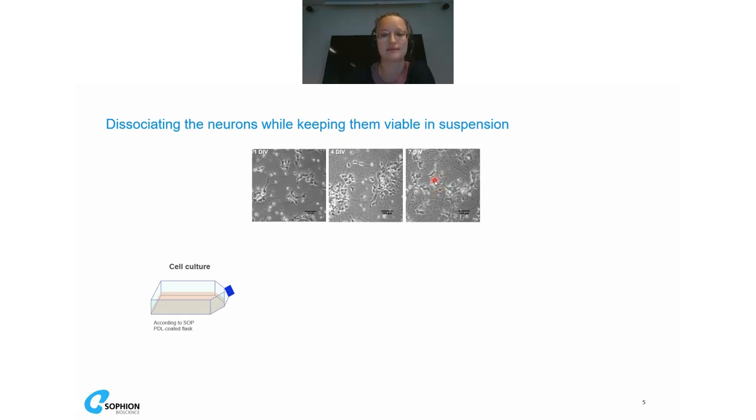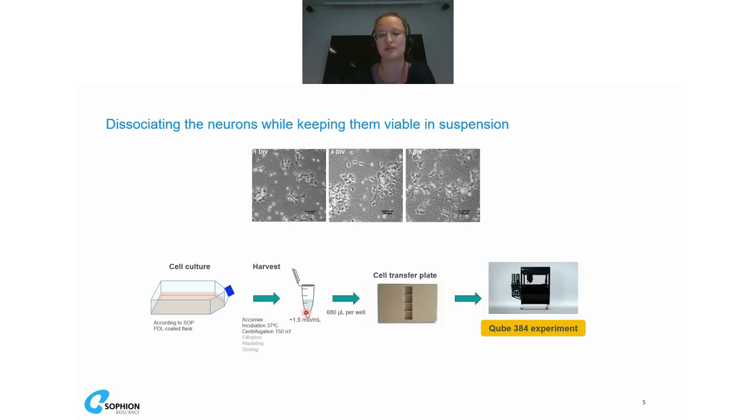preferably no aggregates. So we have spent quite some time looking into different harvest procedures and protocols, and we have tested a lot of things. And different cell lines all have different requirements. But the top 3 here is what we used for this cell line, and there are many more things that you can do to make sure that you have a nice cell suspension. And once you have that, you can perform your experiment.